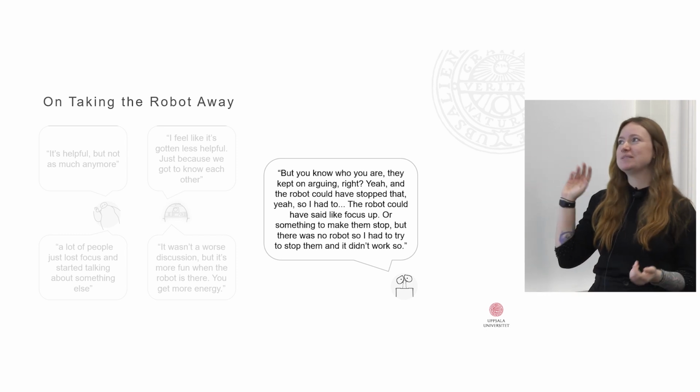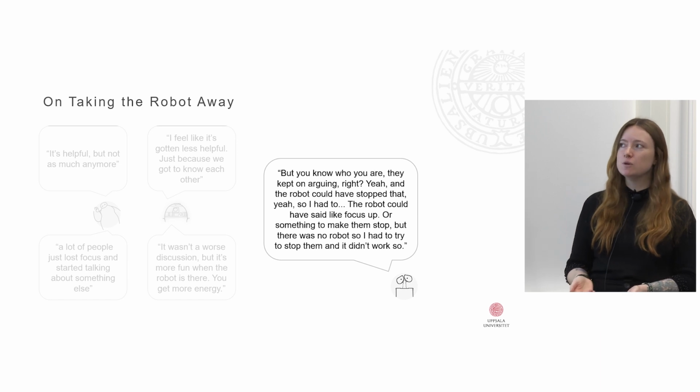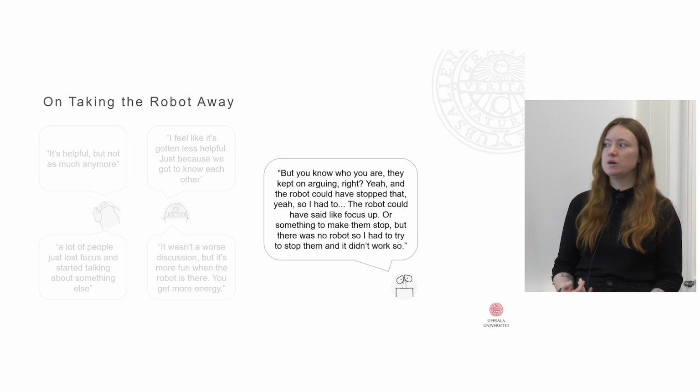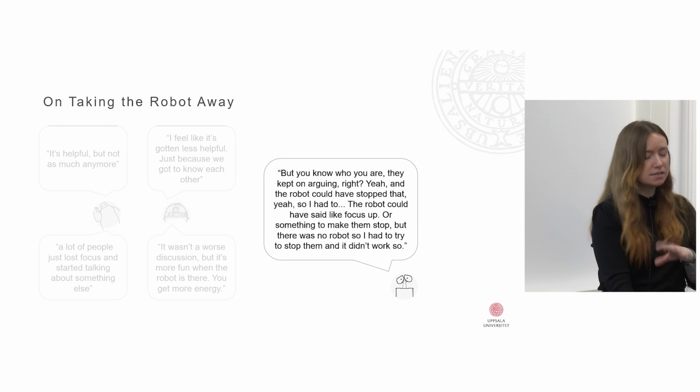I just like this quote, like, yeah, you know who you are. They kept arguing. The robot could have stopped that. The robot could have said focus or something to make them stop, but there was no robot, so I had to try to stop them, and it didn't work. So we really saw very different dynamics in these groups.